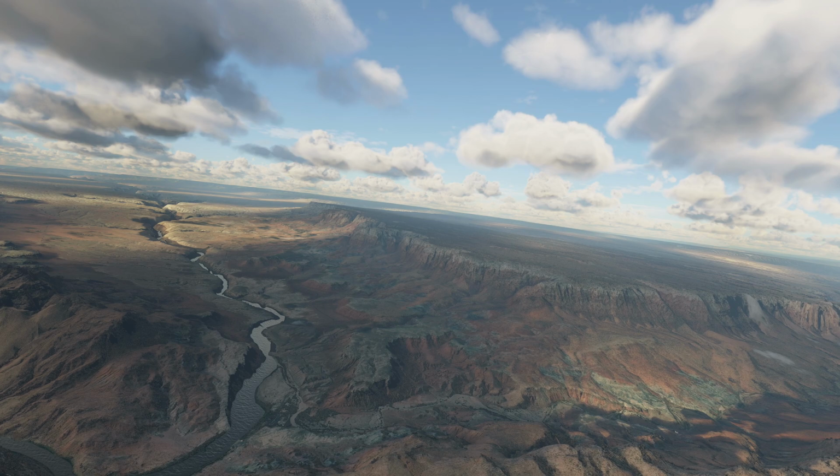It looks like it's been taken from an angle, which could mean it's obviously from an aircraft which is turning, from the looks of it, to the left. So this may well be a shot that was taken from an in-sim aircraft, or it may just be the fact that they've just tilted the camera to make it look like that. I've got no idea. But we can definitely see the amazing water detail. We can see the amazing clouds and the textures on those sort of rocky areas and mountainous terrain, which is absolutely fantastic.